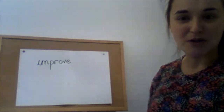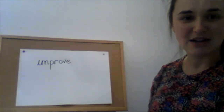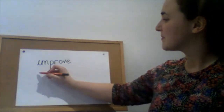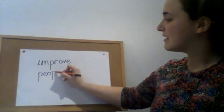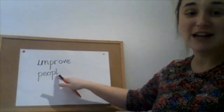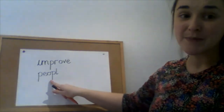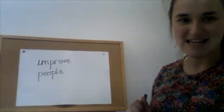Could you write the word people? We looked at this word at the start of the week. People. P-O-P. Ooh. And we know we can't leave the ooh on its own. If we have a P, it's a consonant, we need to add an E. People.